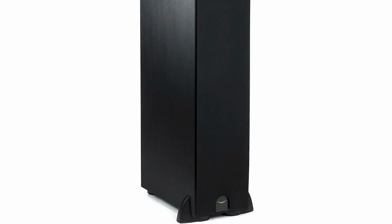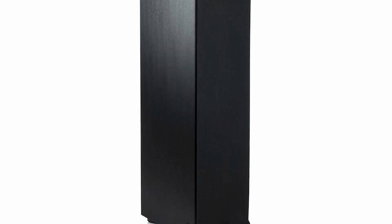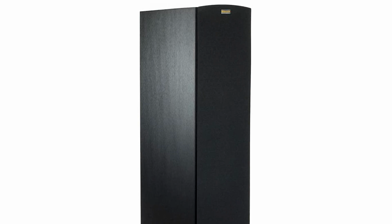Of course, as this is a collection of passive speakers, aside from the active subwoofer, you'll need a receiver capable of 7.1 or 7.2 channel sound, like the Onkyo TX NR5100.